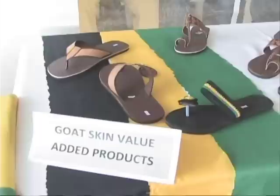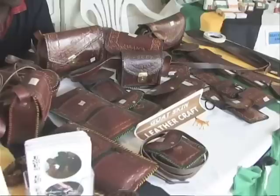We also have the skin that can be used to make craft products. You'll see slippers, purses, and belts that the goat skin can be used to make.